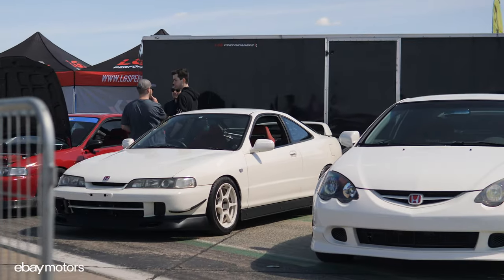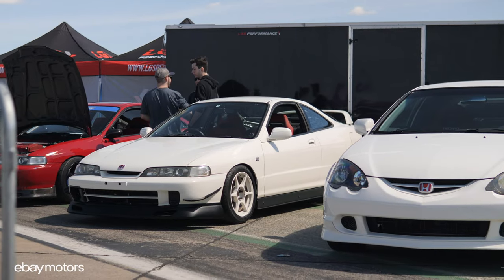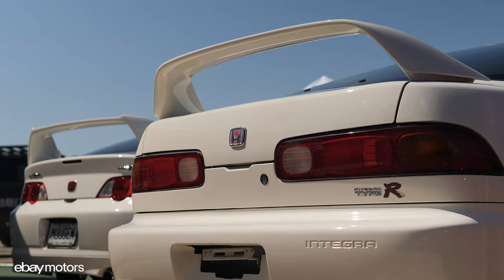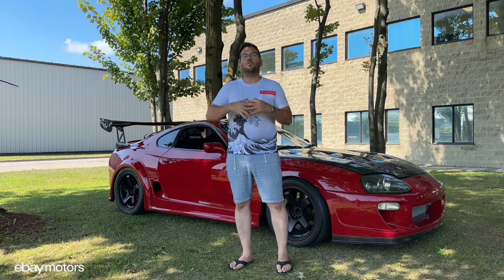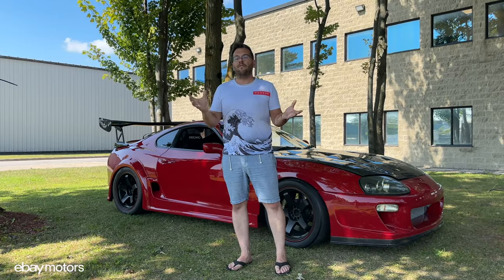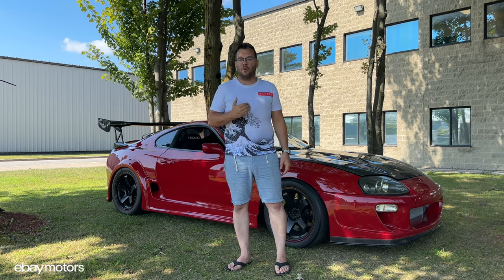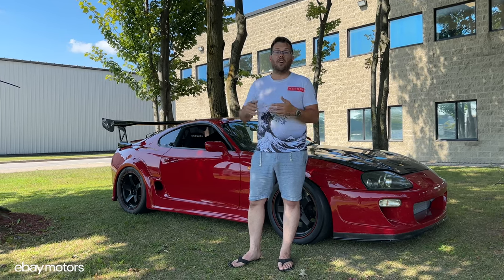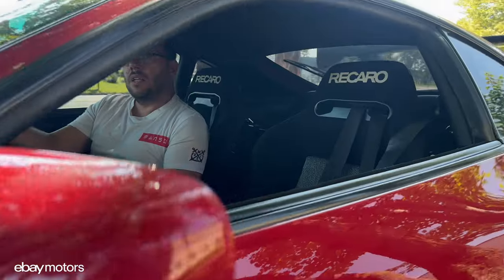This year, it's a bit different. We decided to see our friend at RB Auto, Ryan, who's importing us a DC2 Integra Type R all the way from the Japan auction, and we are going to restore this car all the way to factory settings using eBay Motors. eBay Motors is the perfect way to find all the parts you need when you're doing a restoration or modifying a car, so this is perfect for us.